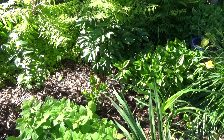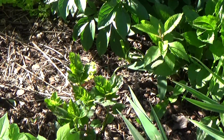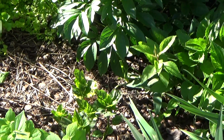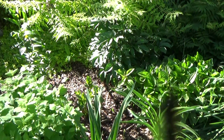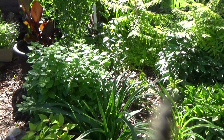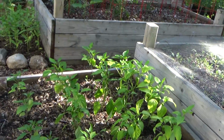And then down here, woohoo! This is my hardy hibiscus. Look how good that looks. I cannot wait. That's one that I put about a foot of leaves on top to protect it. It may say hardy, but I've learned my lesson. I protect those.